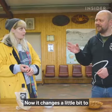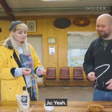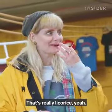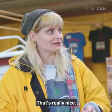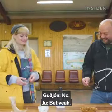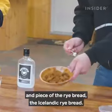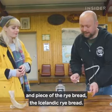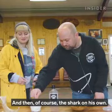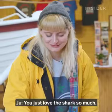Now it changes a little bit to maybe a licorice flavor. Yeah, that's really licorice. That's exactly how it tastes. That's really nice. What's also good is to have a piece of the shark and a piece of the Icelandic rye bread. And then, of course, the shark on its own. It's the best. You just love the shark so much.